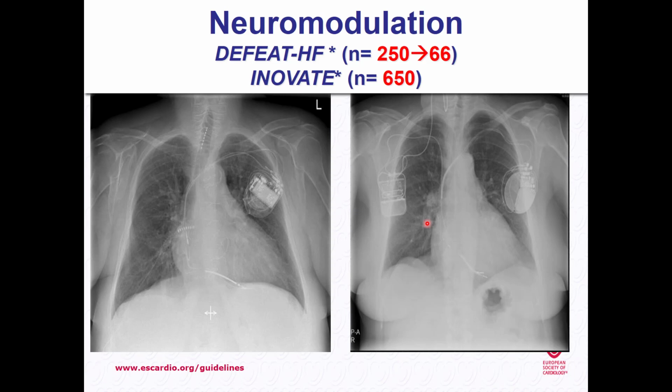Here you can see that the stimulator is in the back. And here you can see the neuromodulator put in by the neurosurgeon, and here giving the therapy. Patient also has an ICD, as you can see here, with a CRT, with a LV lead. That was the DEFEAT trial.